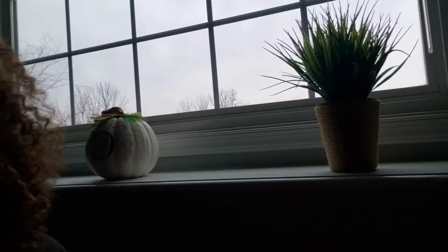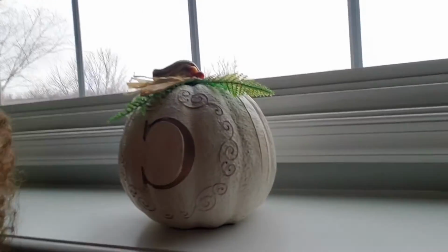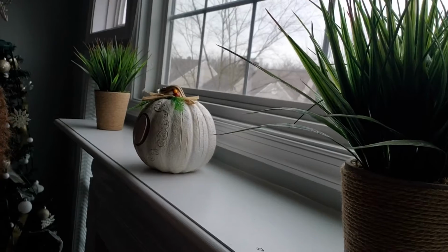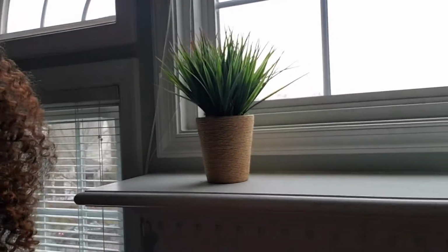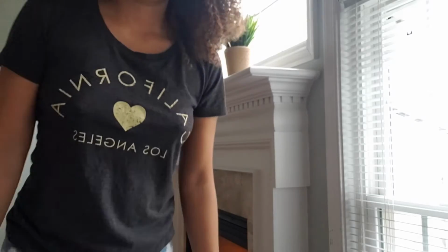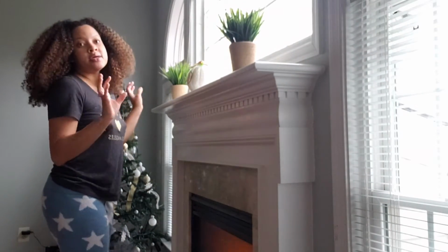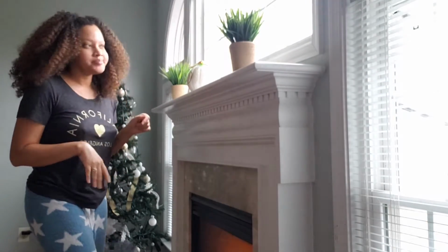Decorate the fireplace mantle. So right now I still have everything set up from fall decor. It's pretty basic, simple. I just kind of had some trash up here, so now I'm just gonna go ahead and take this down, wipe it down, and go ahead and put up the garland swag thing.